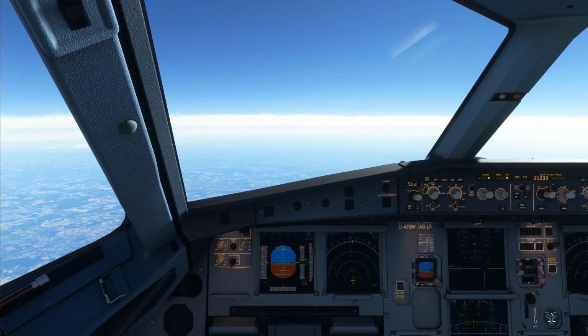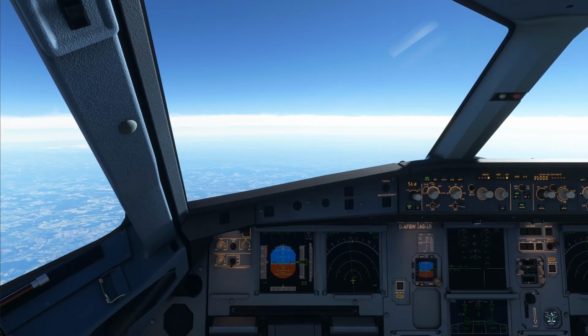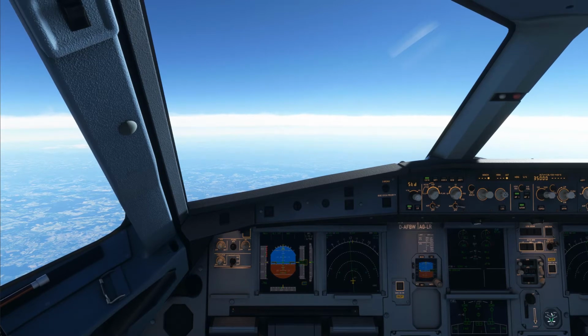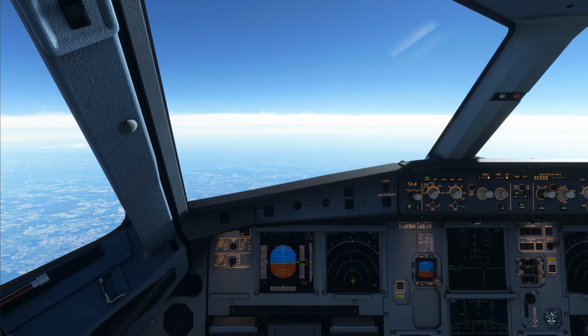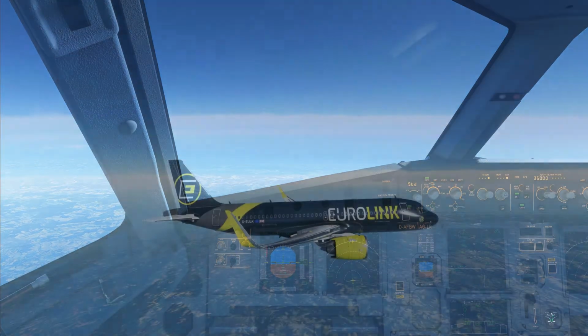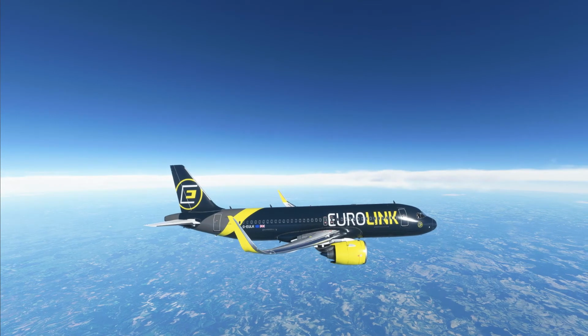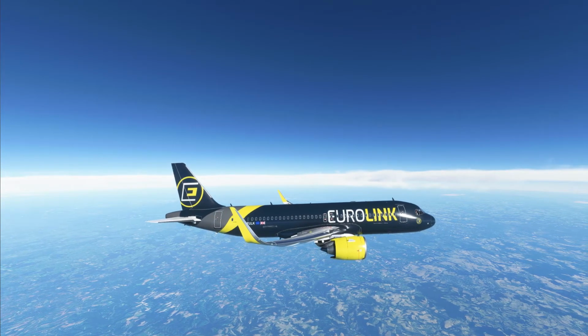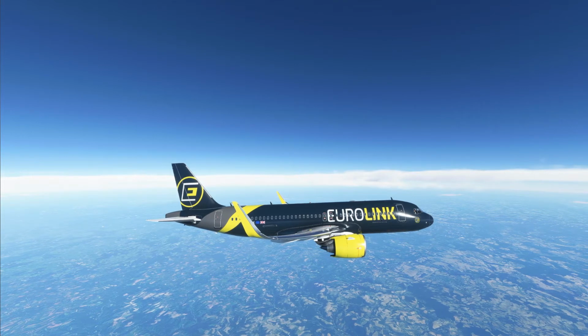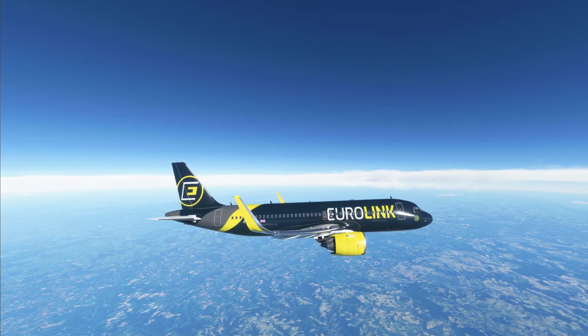This virtual airline is not live yet, but it is being worked on, and it is at an advanced stage. I'm helping a colleague who owns the airline to develop it. So here's a look at the aircraft. The airline's called Eurolink VA, or Eurolink Virtual. This is a livery, very nice. This is the fly-by-wire A320 for Flight Sim 2020.